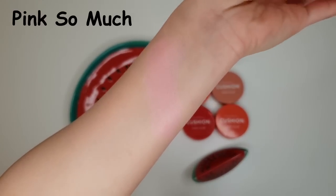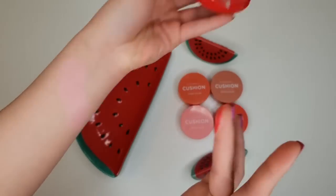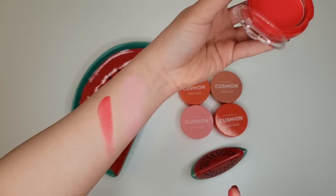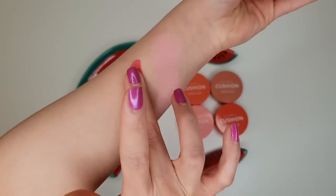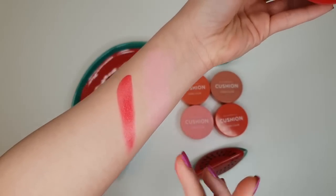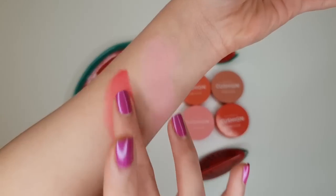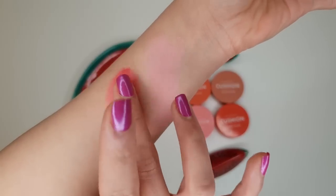Again to the second shade, Pink So Much. Swiping again 3 times. This is the first swatch, and this is the second swatch. Tap, tap, tap until it blends. There you go. It's a very strong color.